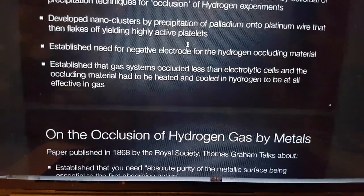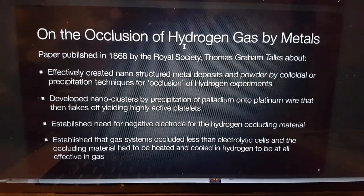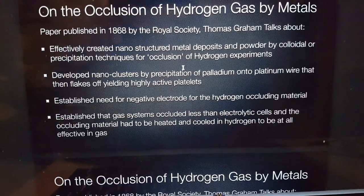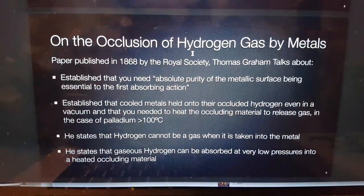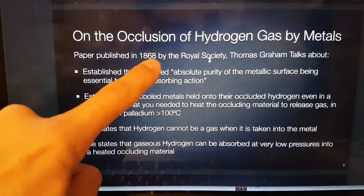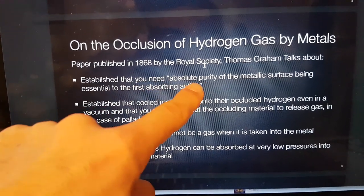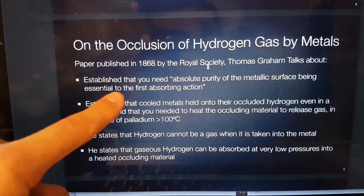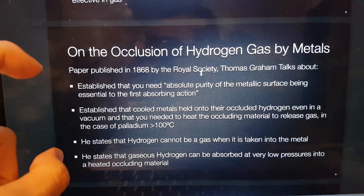But anyway, this paper that he published in 1868, so that was just the year before he died, is absolutely seminal. And anyone serious about LENR has to go and look at this and look at what's come from this. And what I want to draw to your attention is this slide, where in 1868, Thomas Graham FRS established that you need absolute purity of the metallic surface, being essential to the first absorbing action. So you literally must strip it off.